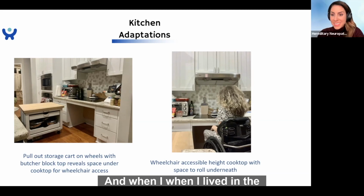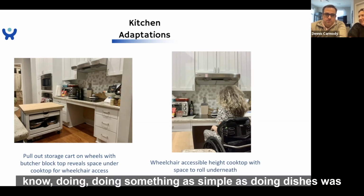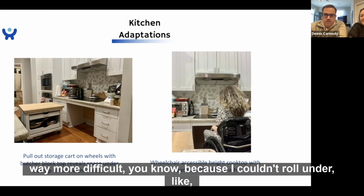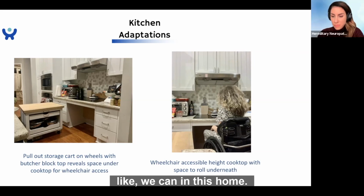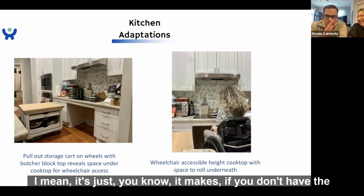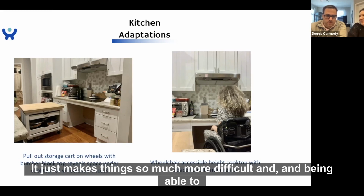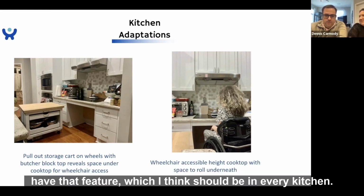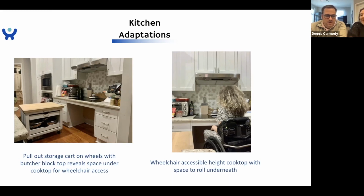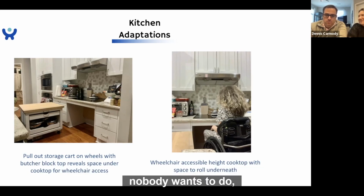When I lived in apartments, and even in my condo before we met, doing something as simple as dishes was way more difficult, because I couldn't roll under like we can in this home. You get soaked, you get dirty. Who wants to cook when you don't have a roll-in feature? It just makes things so much more difficult. Being able to have that feature, which I think should be in every kitchen, honestly, makes that particular task, which nobody wants to do, that much more simple.